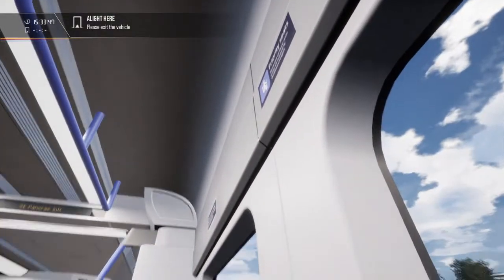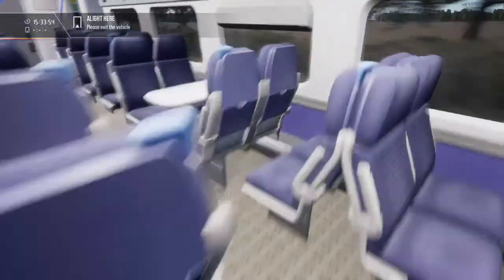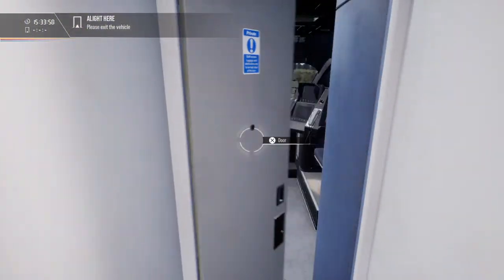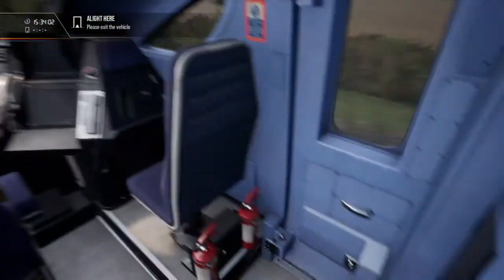If this was more realistic, though, none of those panels would be properly lined up anymore, and the seats would be like really wobbly and loose. There'd be at least one seat back like permanently hanging down. Oh hi, we can get into the driver's cab. Cool.